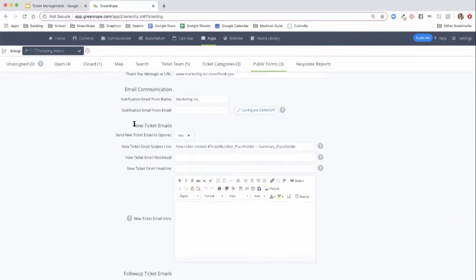So the new ticket emails, once a new ticket has been submitted into your account, you can send a copy to the opener. So once they've been submitted, the opener of the ticket, your client in this case, can get a copy of that or not. You can define the subject line of the ticket. So a new ticket was created. This will default with the actual ticket number, and then a quick summary placeholder of what the ticket is about. You can also define a couple other mastheads and a headline here.